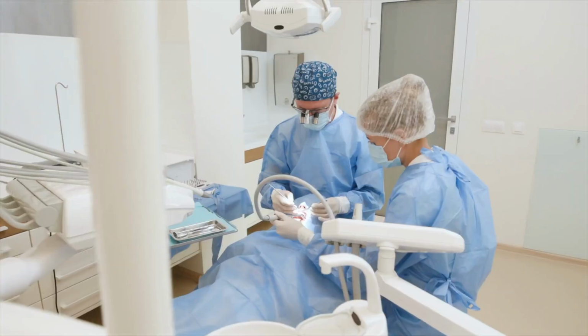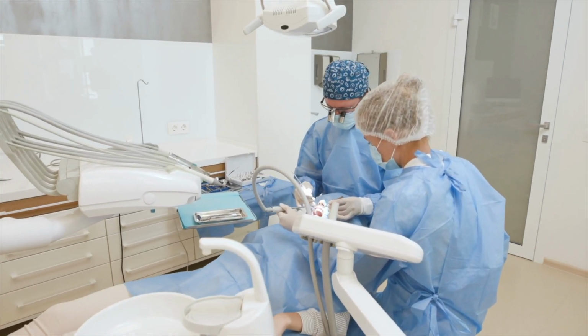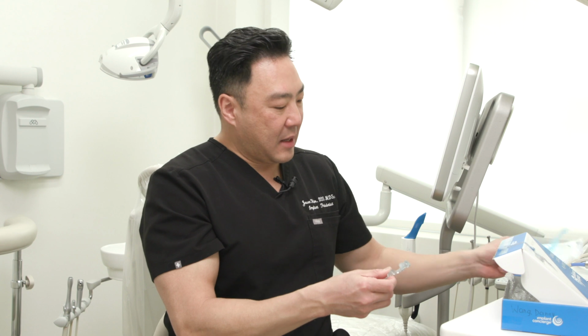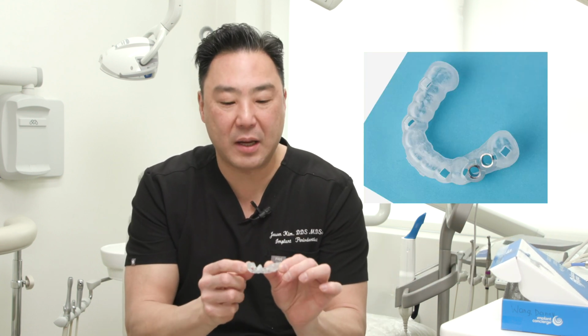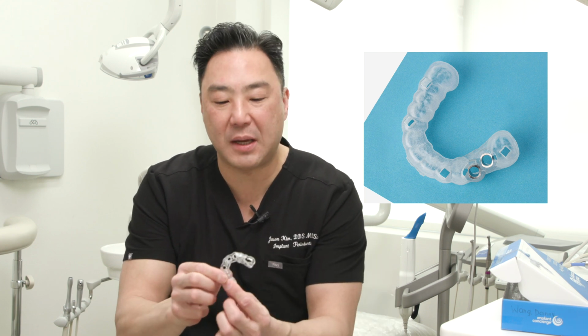Today with technology, we can be more precise by using what we call a surgical guide. A surgical guide is exactly what it sounds like. It's guiding us during the surgery. So I can use this surgical guide. It's basically an acrylic template with holes of exactly where I want my implants to be, right?